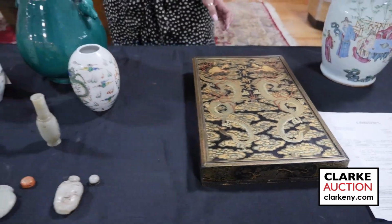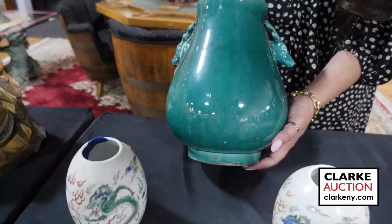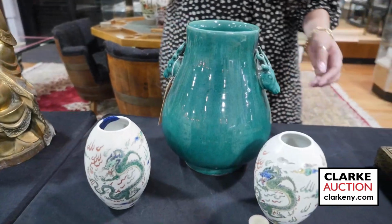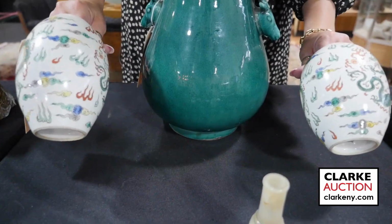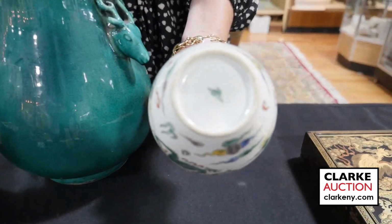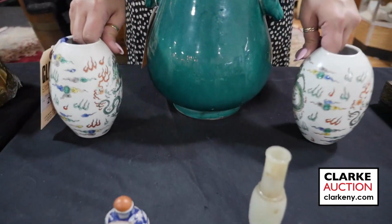We have this wonderful Chinese vase with stag head handles and this nice vibrant crackle glazed green. A pair of probably Kangxi Chinese vases with dragons and flames and flaming pearls. So really quite nice. Take a look at the underside with the pictorial hallmark of a leaf. And these are together, came in on one of our Walk-in Wednesday appraisal days.